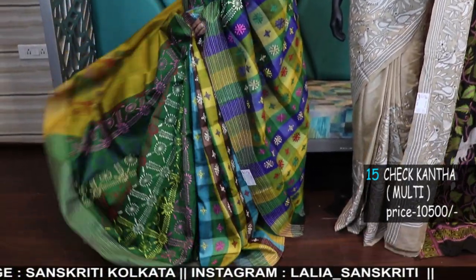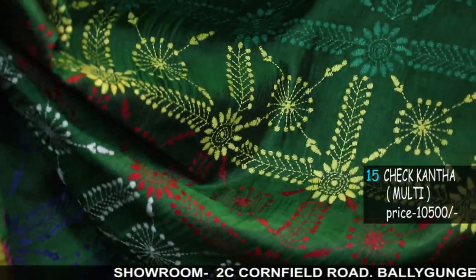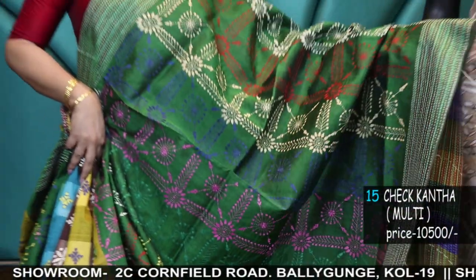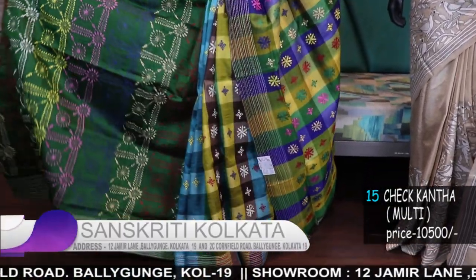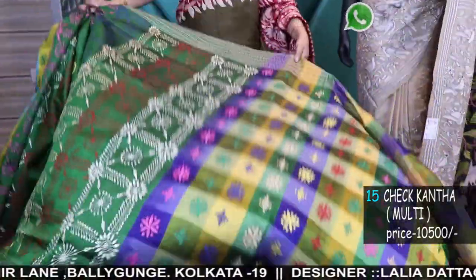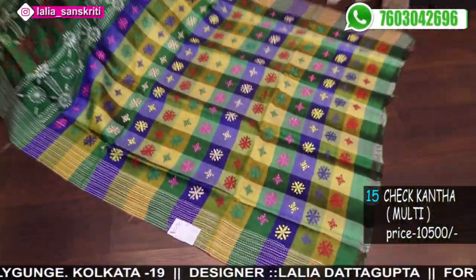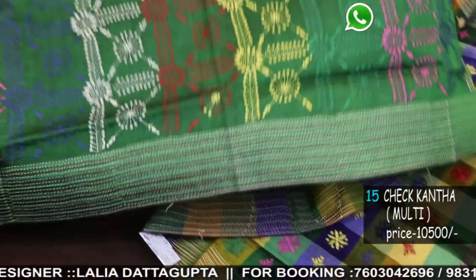Okay, now let me explain the saree a bit. This is very exclusive. The pleat and the pallu are in check weave. The body is plain with the woven border with katha throughout. Pleat, checks, and then after the pleat comes again the plain part. Okay, this is how the saree is. It's beautiful. Just like the South silks, beautiful checks in multicolors and very uncommon. Number 15. See the work.